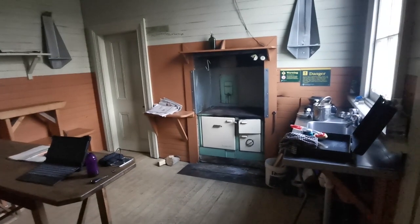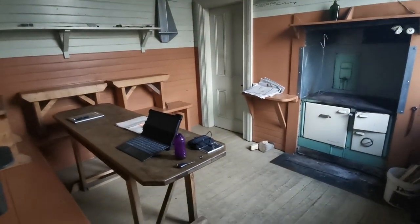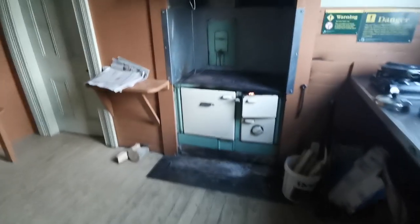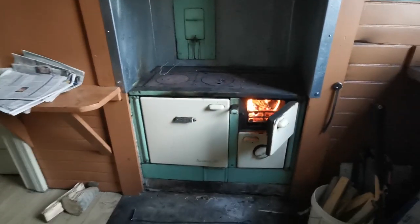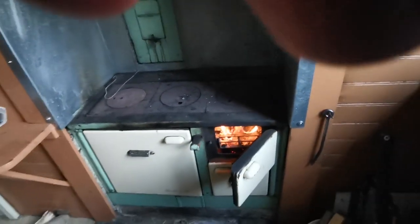I've had dinner. I've backed up the footage and cleared the memory cards because they were getting full. And it's really cold, so I've got a fire going in the range just to warm the place up, and I boiled some water to do the dishes. This is just fun.